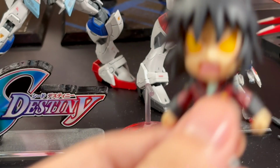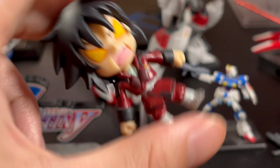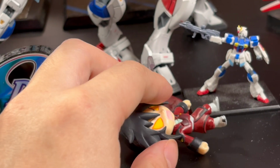He's supposed to come with a little stand with a quote, where you can press the button and his voice actor will say something. But unfortunately, the seller I bought it from didn't have it. So I just bought it like this from him. It's pretty cool. It has that little angry face and all that.